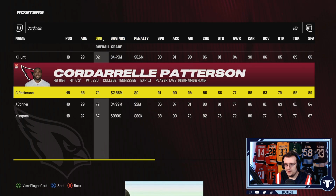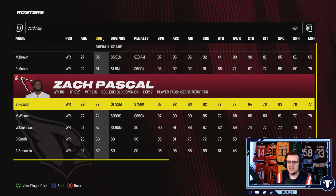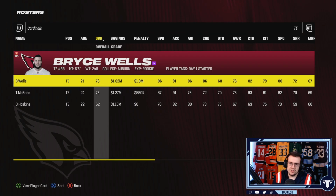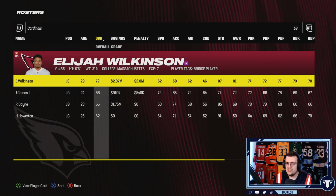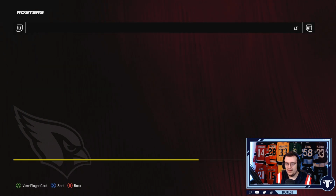Welcome in. All right. For the most part, obviously offensively, we'll have to cut a few players. That's nothing too crazy. Again, you could argue a different wideout, but Wes Dickinson's going to be our third choice wide receiver this year. We're going to try to build him up instead of bringing in a different veteran. And then Pascal and Wilson are fine from there. Again, love that we got Bryce Wells. I think that guy could be a stud for us. You got Humphreys. Left guard Wilkinson. For the most part, I'd say we're fine.